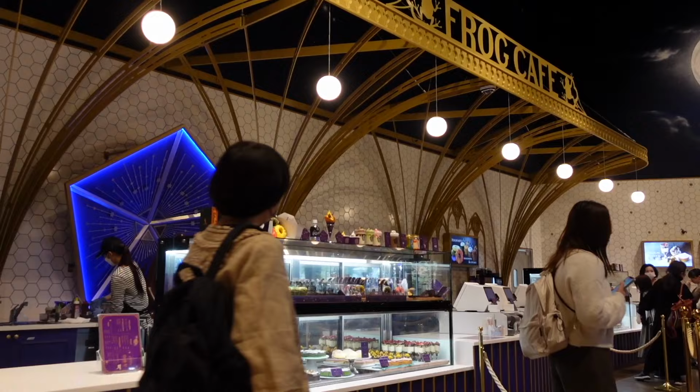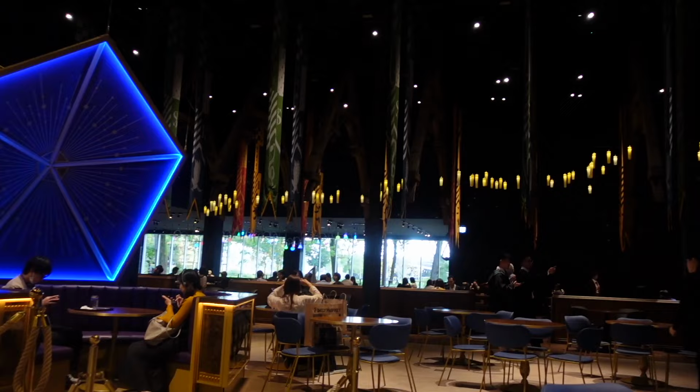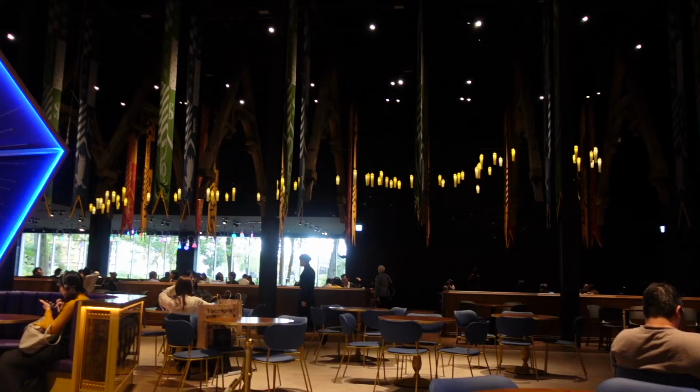This is the Frog Cafe. So there's a bunch of different sweets and treats you can get here and some drinks. And there's even this really cute themed booth that looks like a chocolate frog box. And then beyond that is the food court or the Great Hall, I guess I should say. And it has all of the Hogwarts houses represented on top. It's super gorgeous in here.